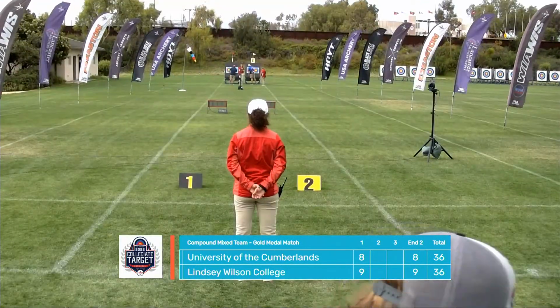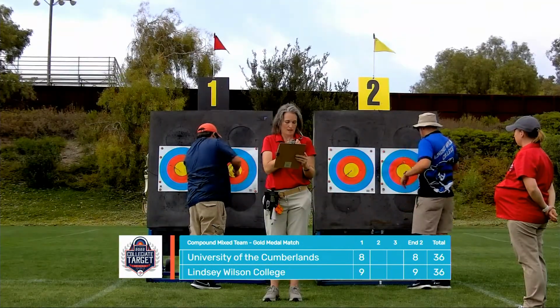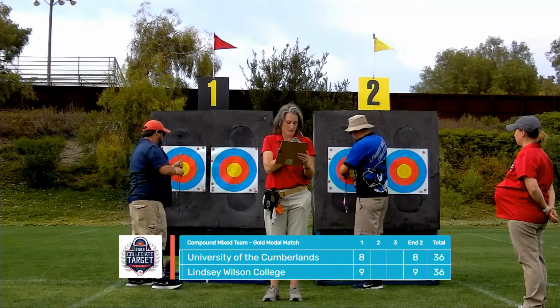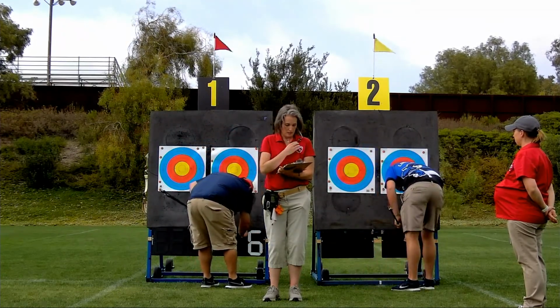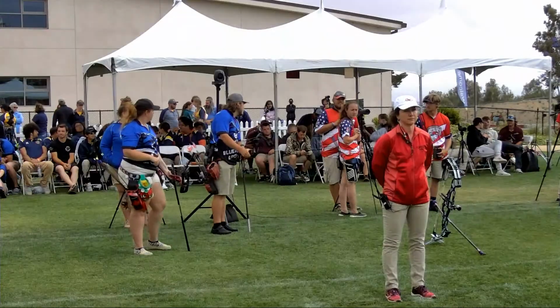Now, next thing to do is flip the flip cards. Yep. Wait for confirmation. 9, 8, target 2, 10, 9, 9, 8. 36 apiece. 36 apiece. Averaging a 9. So we're going to start at 0, looks like. All tied up. 36, 36.